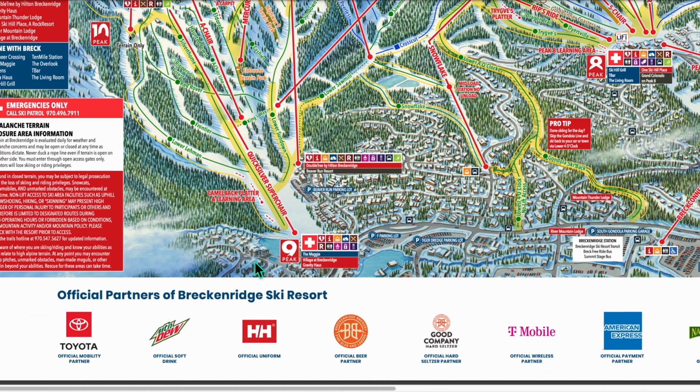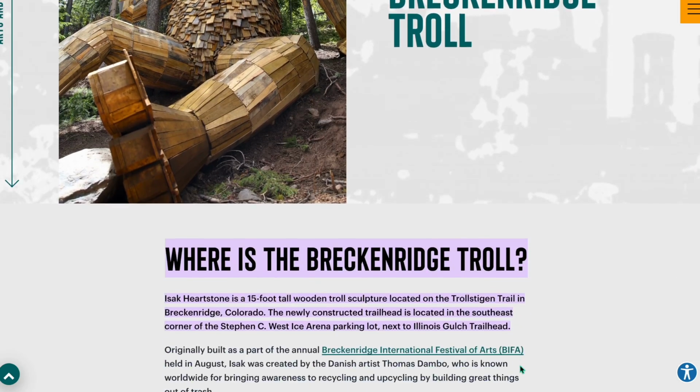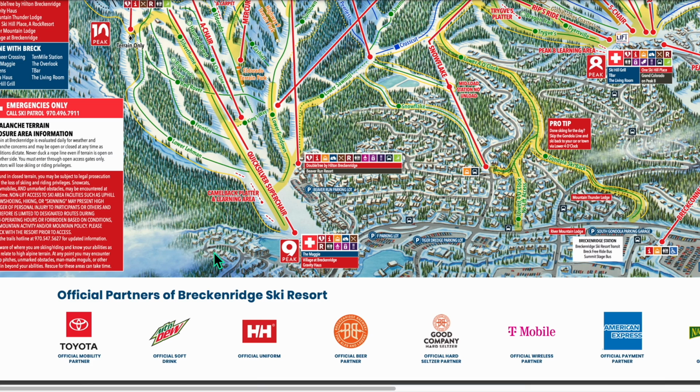Peak 9 base area also gives you quick access to an ice skating rink, which is about 10 minutes walking this way. A hike where you can go see this really big troll. It's really cool. And a railroad park. I'm telling you this because I think this is a great area if there are non-skiers in your group. So skiers can go this way to ski. Non-skiers, you can go this way for some activities. And then if you just walk less than a block this way, you hit Main Street where there's shopping and dining.